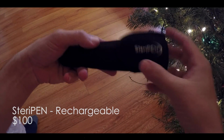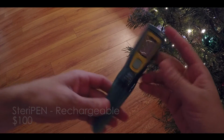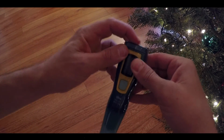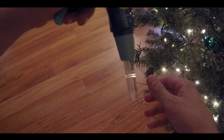First one we'll do is the SteriPen. I would highly advise getting one of these if you're going anywhere in Asia or Africa. We used it a few times in Europe, but not very often because you can mostly drink out of the tap when you're there. They come in 3 different forms. We chose the rechargeable one because we didn't want to have to carry around a bunch of batteries.